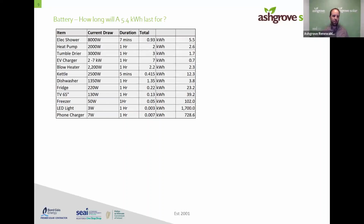So that's the electricity that you can store in a battery. It's not limitless. It does max out at that. Well, you can put more batteries in, so you can put a second battery in, a third battery in, a fourth battery in, but the more you put in, the less return you're getting from them, because the less chance they have of getting fully charged and fully discharged.